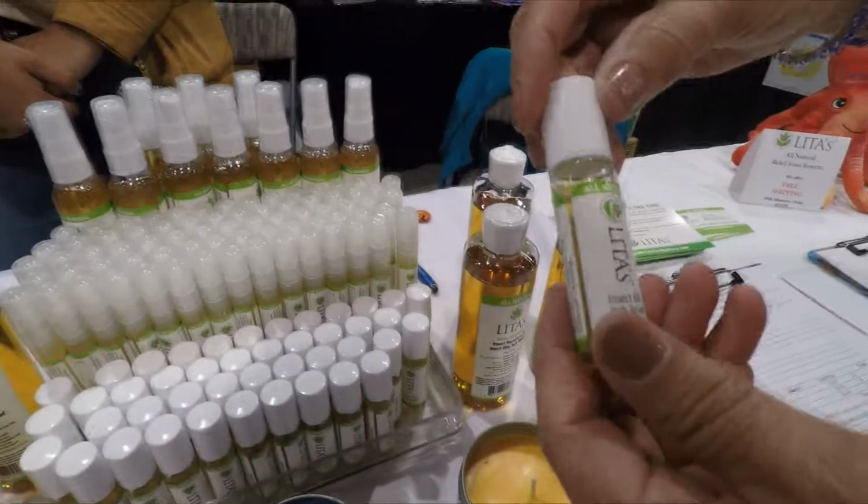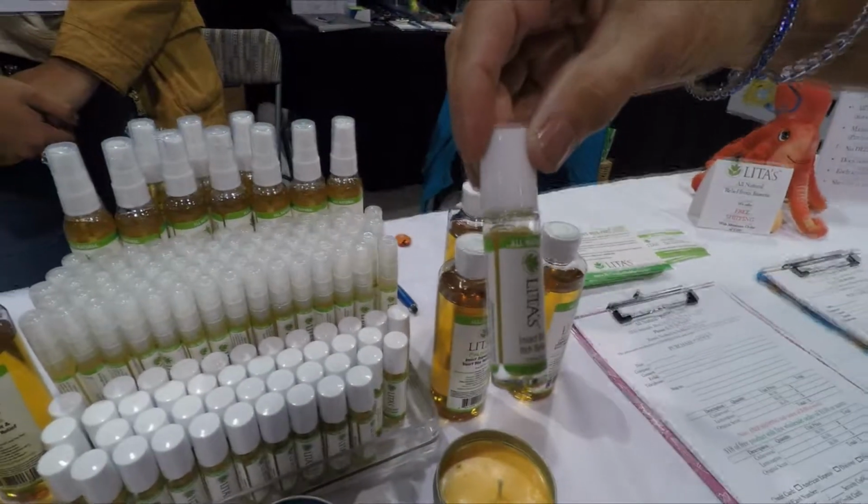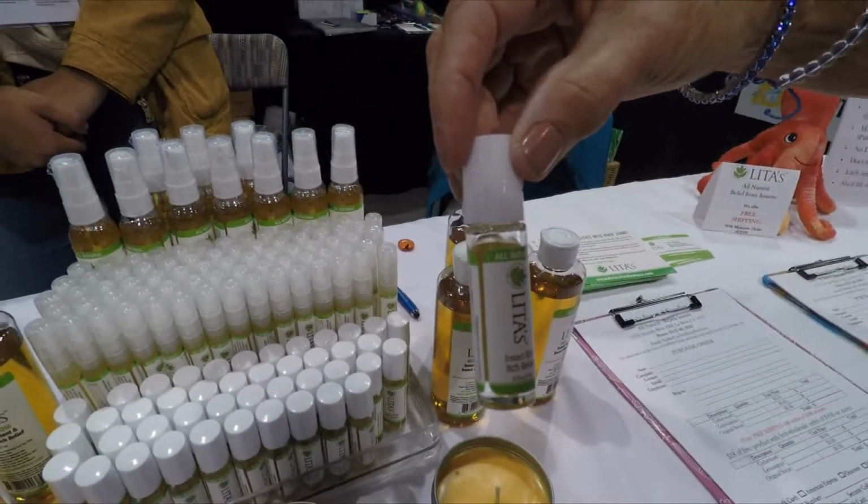Sure. I've created this product myself for my own self-preservation, and now I'm sharing it with the rest of the world. And so it's made with essential oils. It's made with patchouli, sesame, and tea tree. It comes in a variety of bottles. We have the roll-on bottle, which is great for applying to insect bites to remove the itch or the sting. Okay. But you can also use this for repelling insects.